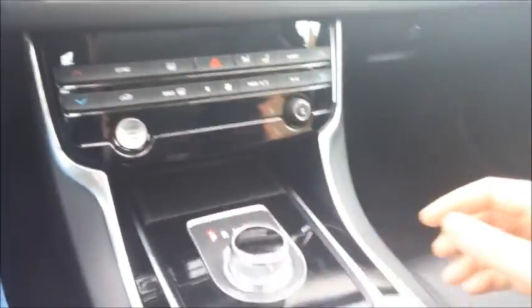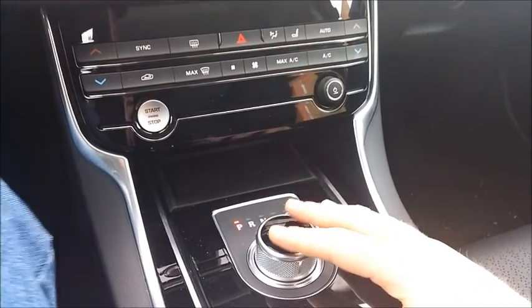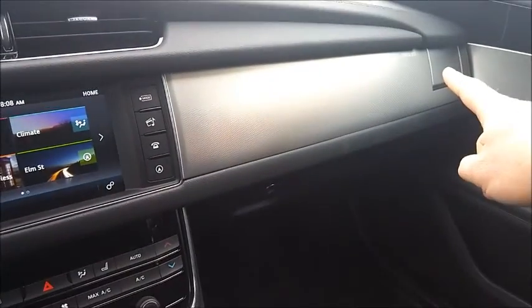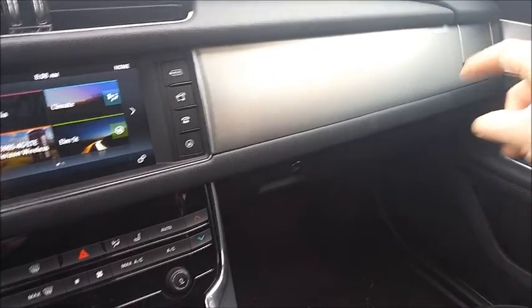Just, FYI. Here we have the shifter knob. So this is the Jaguar shifter knob. When you turn the car off, it sinks down. When you turn it back on, it comes back up. Same with those side vents. I've turned the climates off so they close themselves. When you turn the climate back on, they will open themselves.